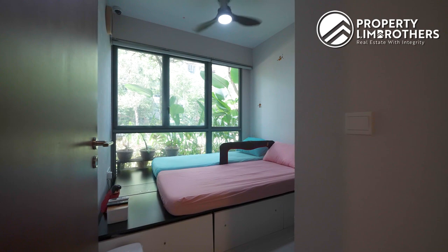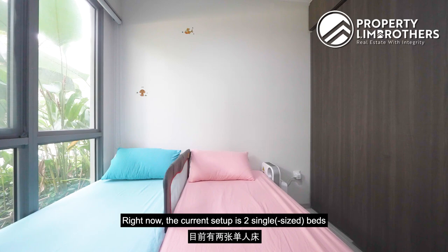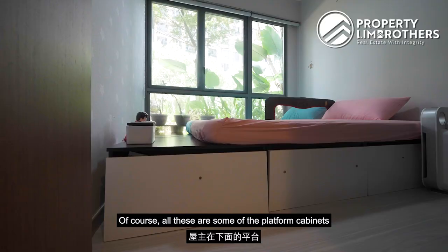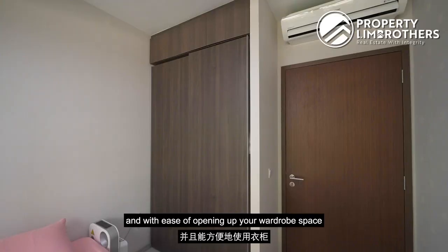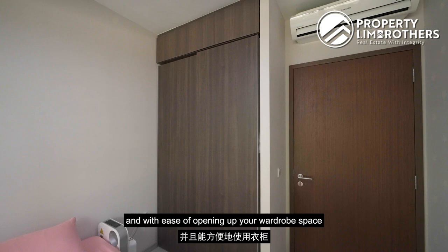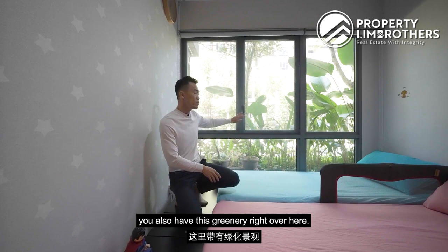Now onto the very first common bedroom. Right now, the current setup is two single beds placed side by side. Of course, all these are some of the platform cabinets that our owner has put in. Because these are not fixtures, these can easily be removed without affecting the flooring, and with ease of opening up your wardrobe space to really retrieve your items. And most importantly, you also have this greenery right over here. This greenery will also give you some level of privacy.